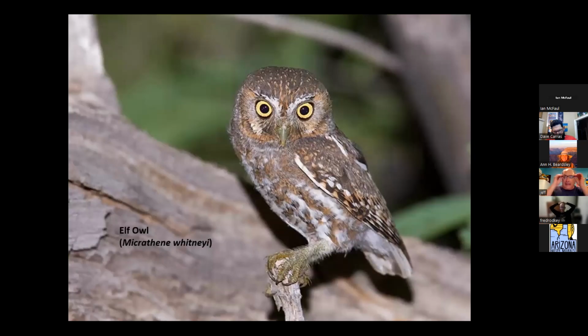Elf owls. If you've not seen an elf owl, make it a priority this summer because they're adorable. We have sparrows bigger than the elf owls, like 5.5 inches long from the top of the head to the tip of the tail. But they're not found just in the saguaro forest. They go into riparian areas where there's sycamores and cottonwoods. So they're a little bit more flexible in their habitat choice. But again, elf owls will use old Gila woodpecker nests. And if you're in an area where there's not a lot of woodpeckers, you probably don't have many elf owls either.